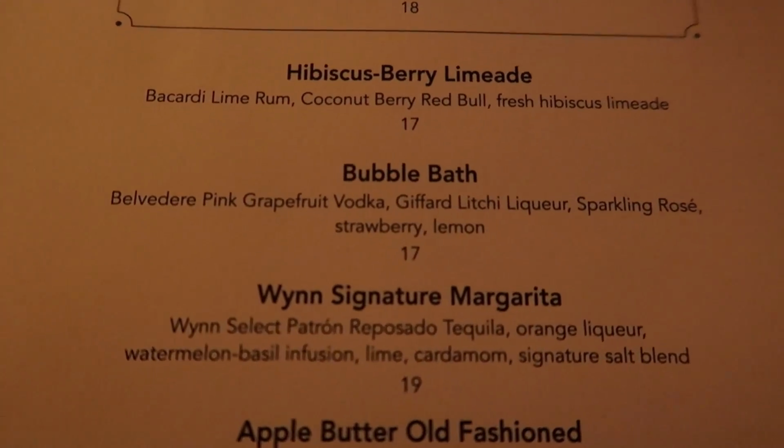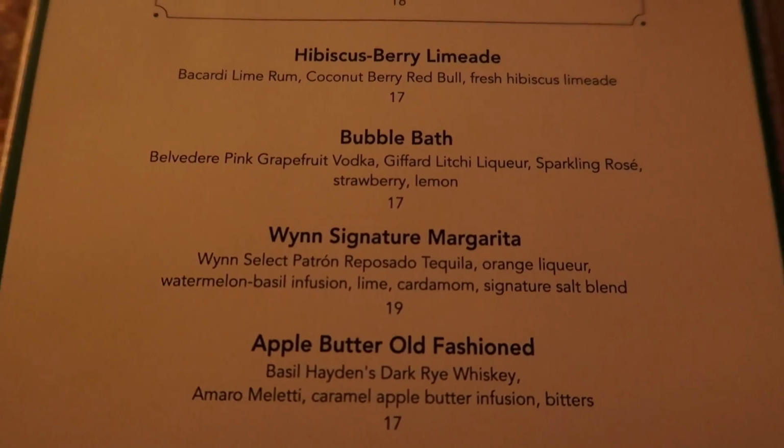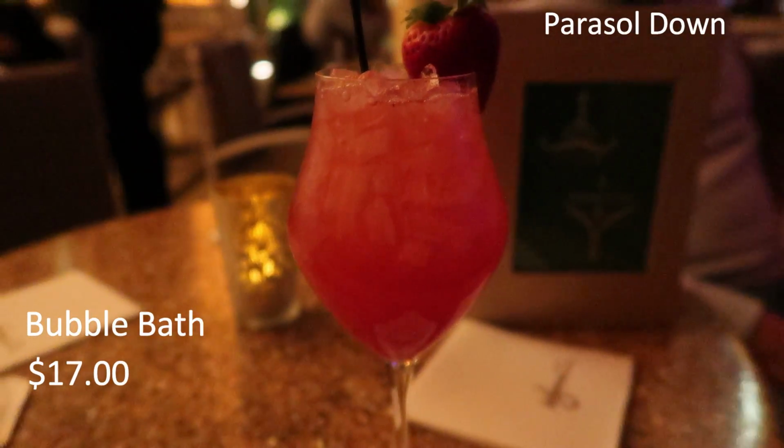So today's cocktail of the day is Bubble Bath at Parasol Down. So here's today's cocktail, Bubble Bath. Very fruity indeed.